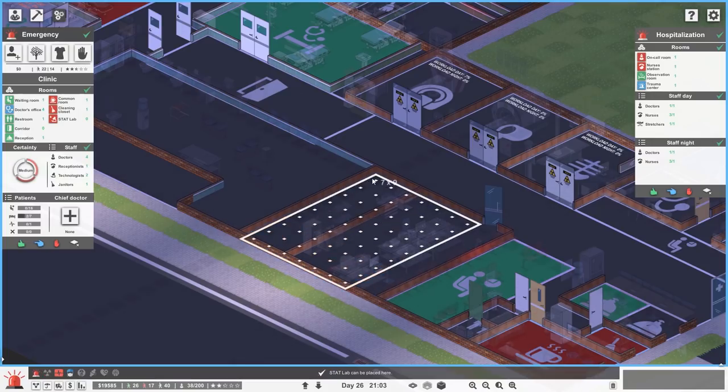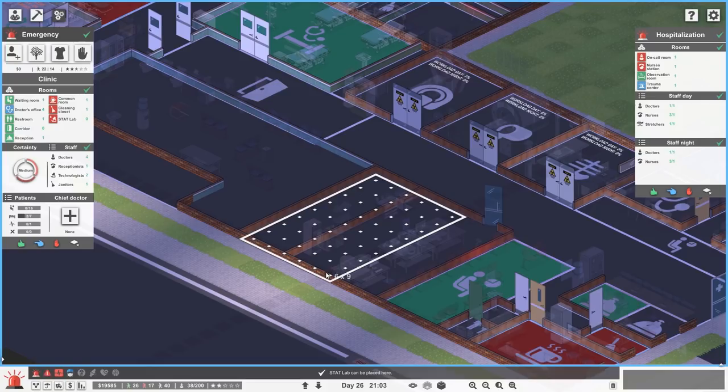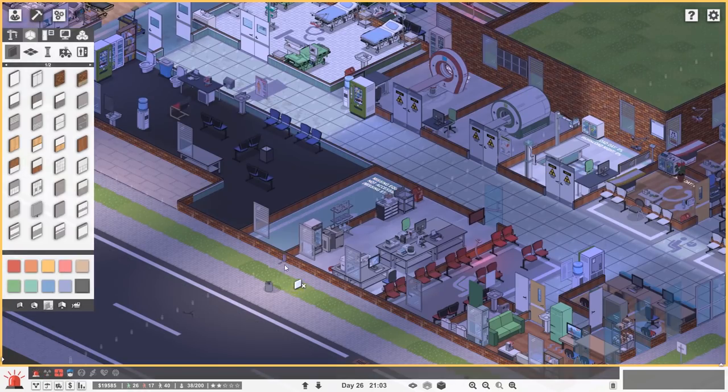All right, 7x9 feels a bit big. 6x9 would probably be sufficient. Yeah? You sure? We don't want to do this again. I'm committing to it. Okay, right. And then let's bulldoze this wall here. And then we're just going to shuffle everything.